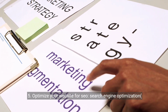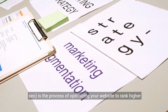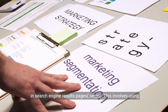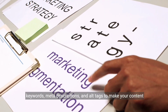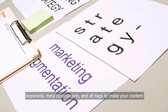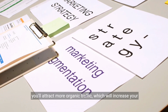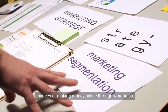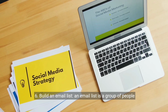5. Optimize your website for SEO. Search engine optimization, SEO, is the process of optimizing your website to rank higher in search engine results pages, SERPs. This involves using keywords, meta descriptions, and alt tags to make your content more search engine friendly. By optimizing your website for SEO, you'll attract more organic traffic, which will increase your chances of making money online through WordPress.